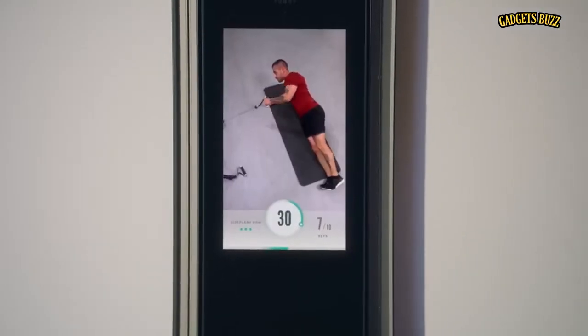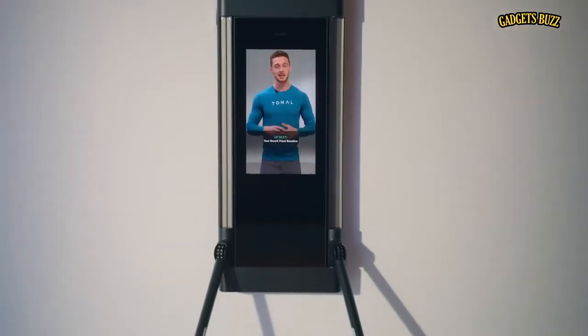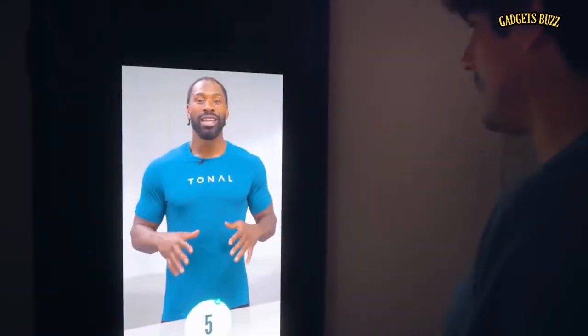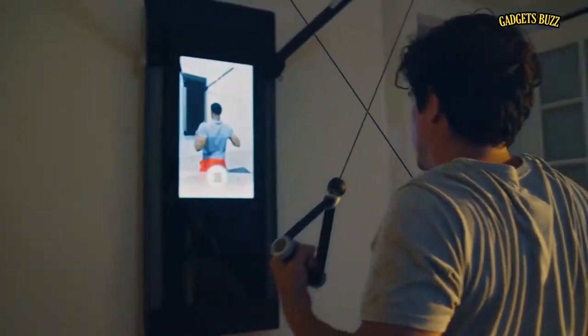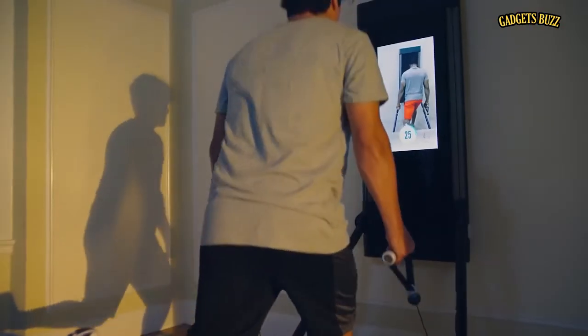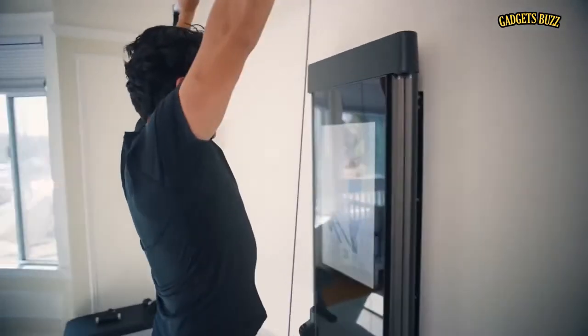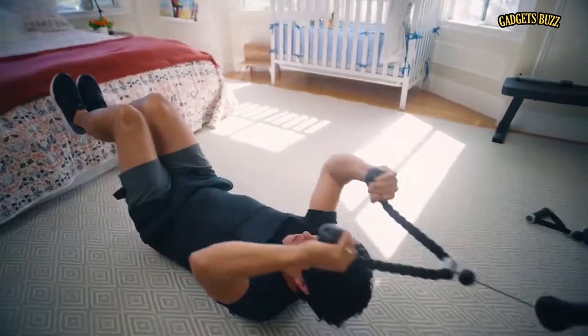Switch up your routine with hundreds of hours of expert-led workouts that guide you with step-by-step instructions and motivation. Welcome to your program. Get truly personalized, full-body programs that deliver real results quicker than ever before. Let's get ready to crush week number 4. It's your coach, your gym, and your motivation right there on your wall.